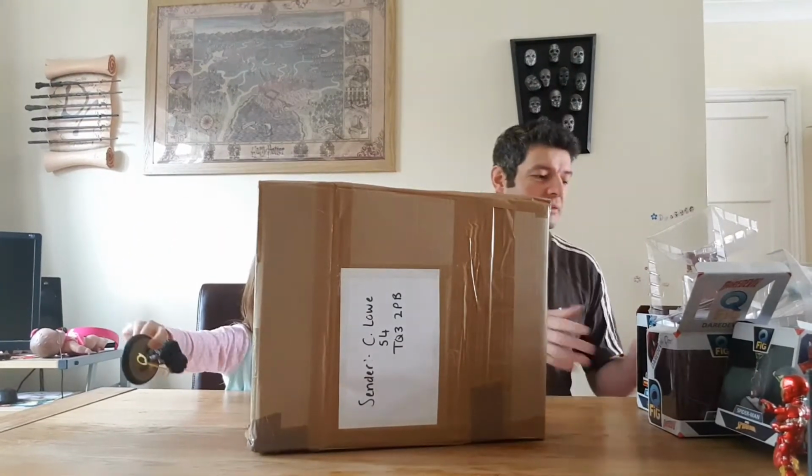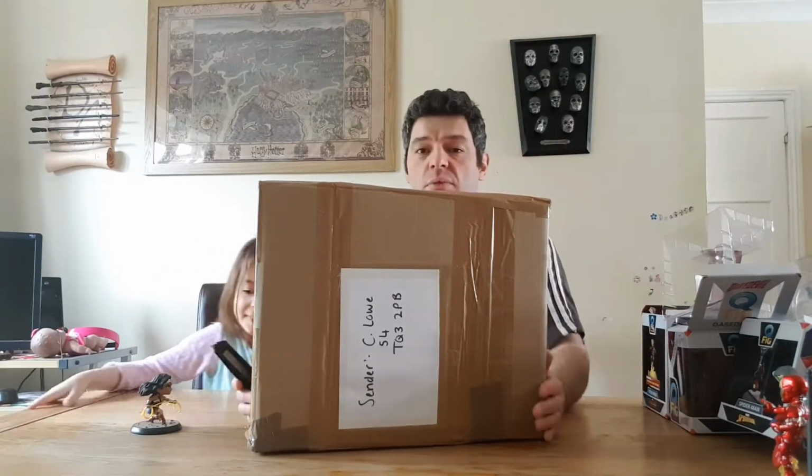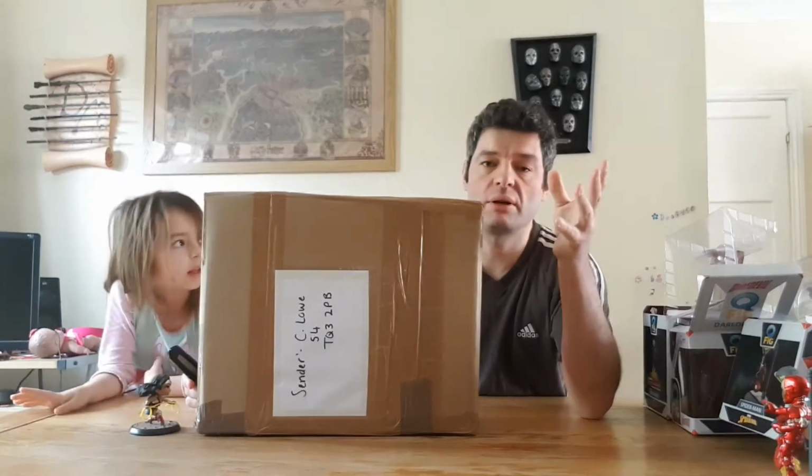Excuse the mess down the left, all the boxes. Right, so this one here, I won this. There's a Facebook group, it says raffle page. So there's 120 slots, £2.50 a slot. You can have random ones or whatever.